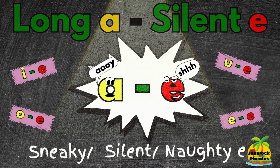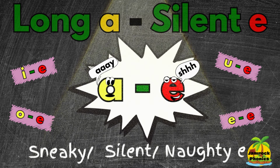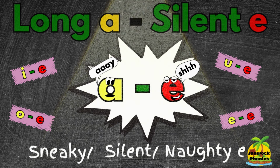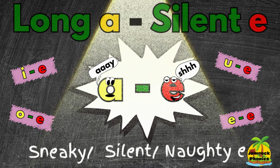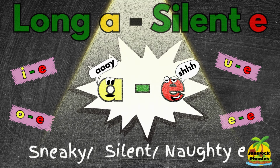Today, we are delving into a fascinating topic, long vowel A, silent E. We are putting the spotlight on the silent, sneaky, and oh-so-naughty E at the end of words, and its secret power in turning short A sounds into long A sounds. So, grab your phonics goggles, because we're about to uncover the code behind this phonetic phenomenon.